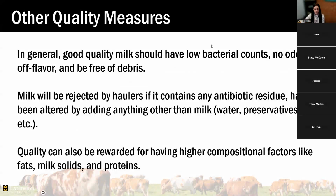And then finishing up those higher compositional or component factors, and this is a lot of breed dependent too. We have our milk fats, milk solids, and proteins. So back to our friend who has Jerseys that she told us about, they usually have those higher milk fats, which is great for making butter. So a lot of co-ops will reward on that or pay you a little bit more premium for having some of those higher components.